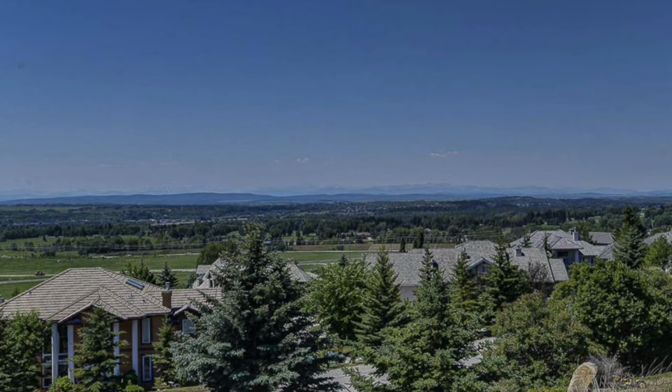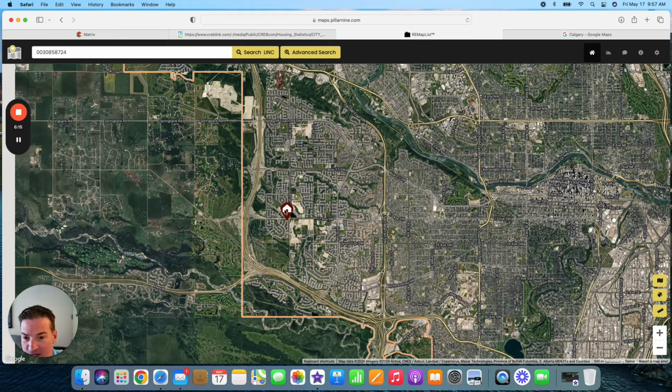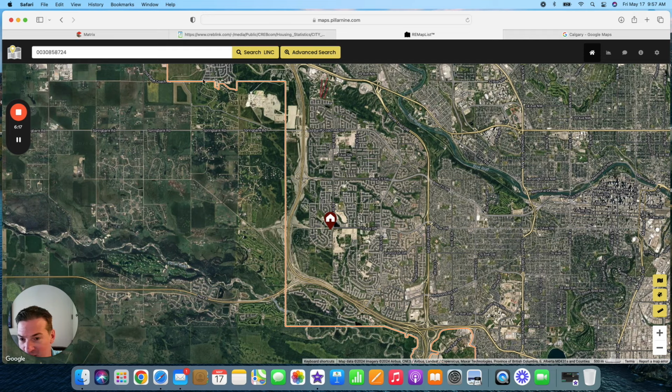If I zoom out here, Springbank Hill, not to be confused with Springbank, is this general region that you see over here. It's not in the Calgary city limits, this is part of Rocky View County, but essentially it is part of Calgary, but these are all high-end acreages that you see in this area. So Springbank Hill is different than Springbank, just to make sure that's clear for everybody.